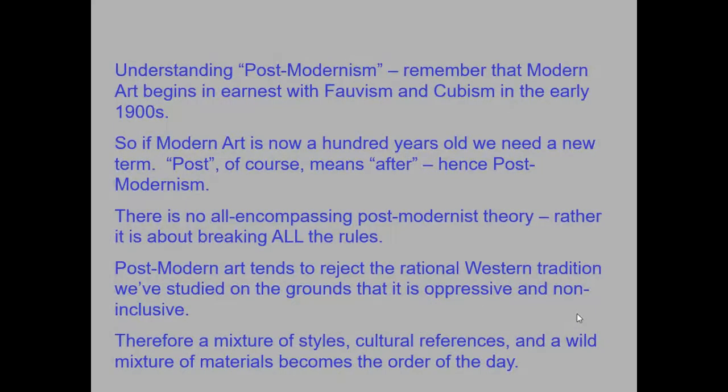So again, trying to understand this term, it is frustrating because post simply means after. The issue here is that we've been calling architecture modern really since, you could argue, the 1850s, since the realist movement with Gustave Courbet. Certainly would include Impressionism as the first truly modern art style, so now 1860s, but certainly by the time we have the Post-Impressionist movement with Van Gogh and Gauguin in the 1880s, it's really hard to say that that isn't modern art or the very beginnings of it.